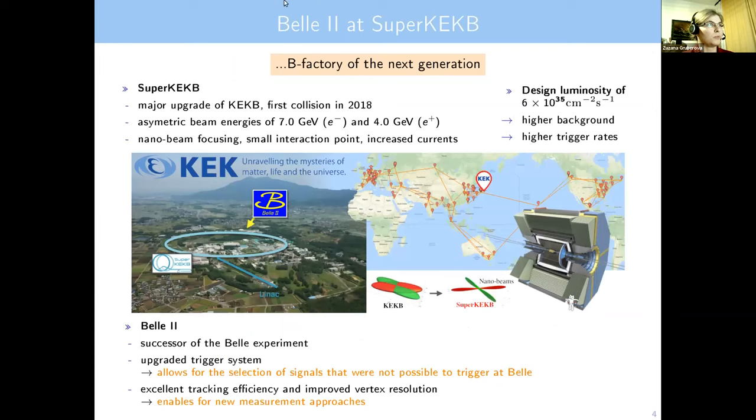Now to Belle II. Belle II is the B factory of the next generation. The SuperKEKB accelerator is the upgrade of the KEKB accelerator, and the first collision was recorded in 2018. It's a collider located in Tsukuba in Japan, and collides 7 GeV electrons and 4 GeV positrons.